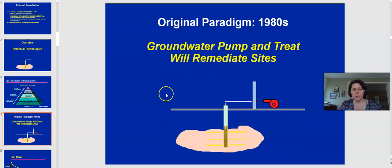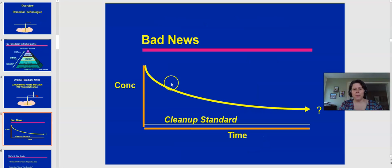So originally, most places in the 1980s used what was called pump and treat. To remediate all sites, what we have to do is just pump the sites and remediate it. The problem is that it asymptotically goes to a point where this is the cleanup standard, and with time, it takes a very long time. You can clean up some of the big stuff right away, but it takes a very long time with pump and treat. And the other problem with pump and treat is the way it looks. As we mentioned in class, I think Alyssa mentioned this, it just looks like a bunch of pipes.